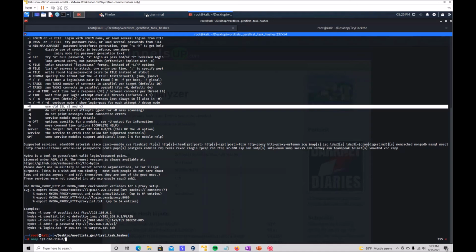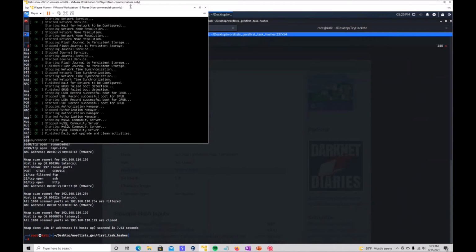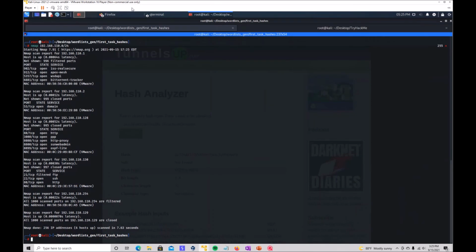Gotta find another machine that is on my current network to use as an example. Actually, I don't think I do, now that I think about it. Sorry, I have another virtual machine up. Let's see what we have. Okay, we have 130. Let's look at SSH on here.